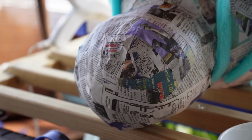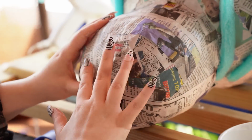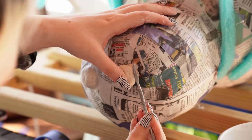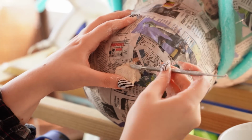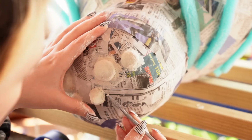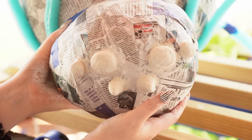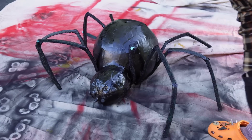For the face, I just dipped back into my paper clay and did some cute four rounded eyes and some very simple fangs. And once we feel like that face is completely dry, we're gonna paint her completely and lose a couple of limbs in the process, but that's fine. We can easily glue those back together.